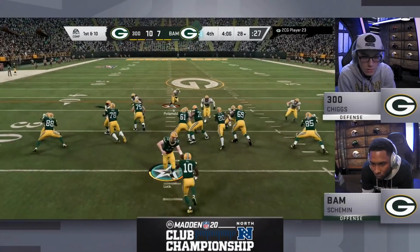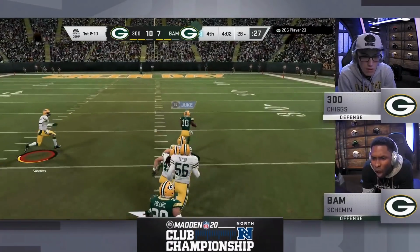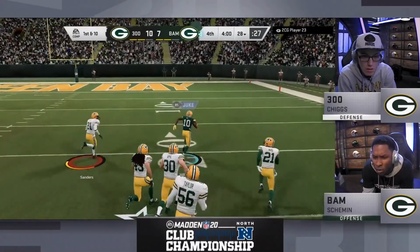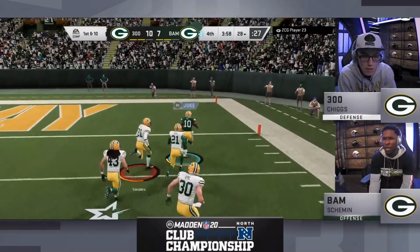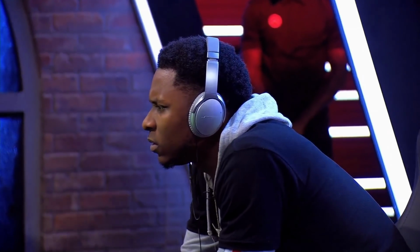We're going to be fighting for that $100,000. 1st and 10, it's Tyreek Hill up the middle. Oh, he's in open space. And when Tyreek Hill's in open space, you need to look out. 15, 10, 5, Tyreek the freak to the end zone. And just like that, Schemin takes the lead.